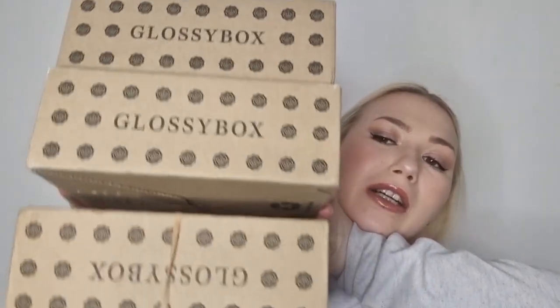I'm just going to start off by doing the most recent glossy box to the oldest. So this is the April glossy box, March, February. So here are all 3 boxes. Crazy. One of them is really heavy. I'm not sure which one that is. Gotta figure that out. Let's start off with April's box, and I'm so excited for this. I want to see what's in it. What's inside? I have no idea what's inside.